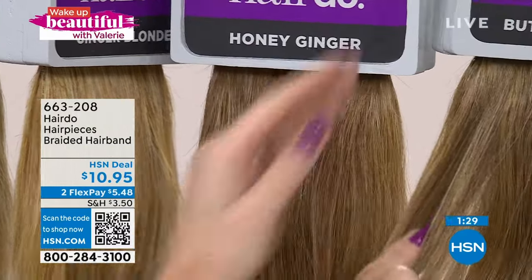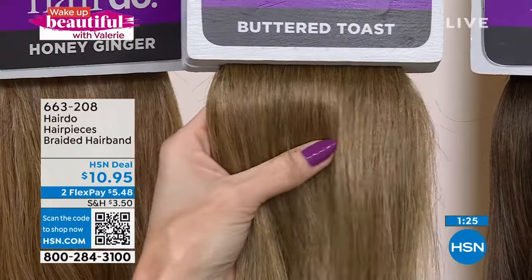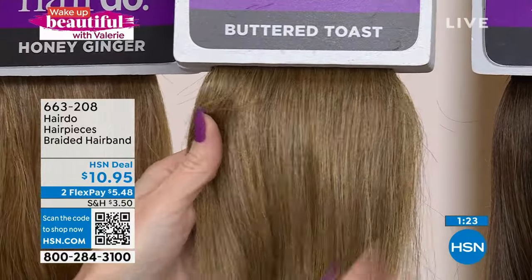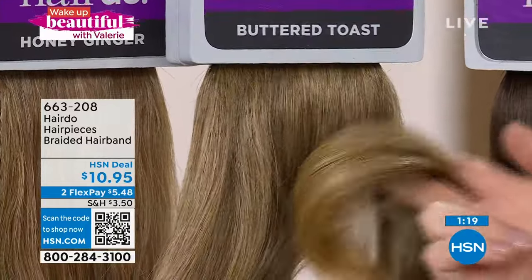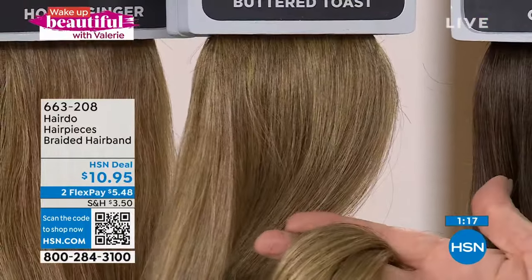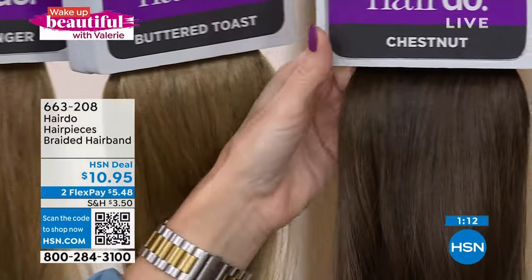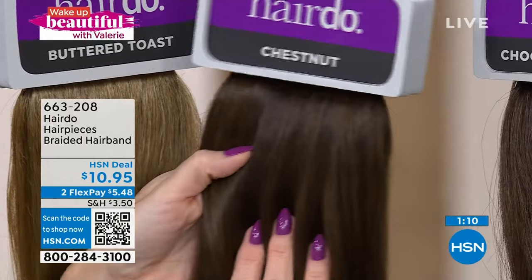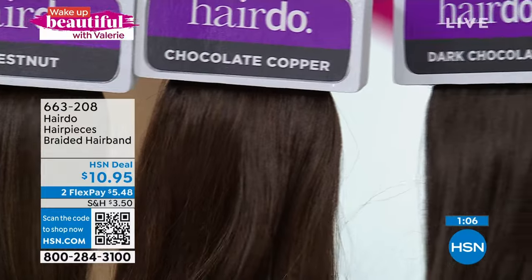And then the one that I just popped on is the buttered toast. Oh, that's my favorite. That's a proper Jennifer Aniston sun-kissed, slightly ombre. Look at it, lighter towards the end and darker towards the top. That's the color I want my hair. That's the color I pay hundreds and hundreds of dollars for. Then we start getting into your darker browns. You've got your chestnut, which then goes into your chocolate copper. We then have your dark chocolate.